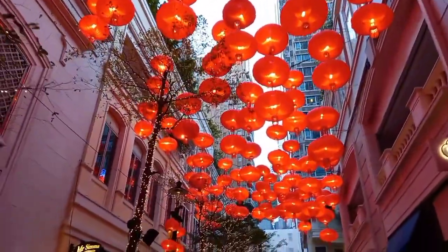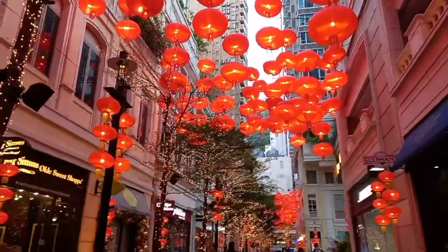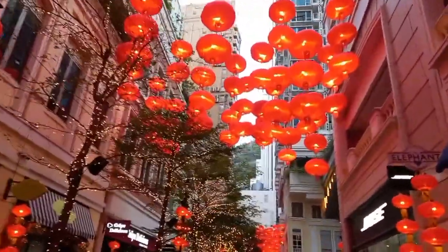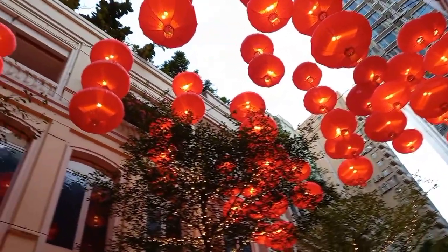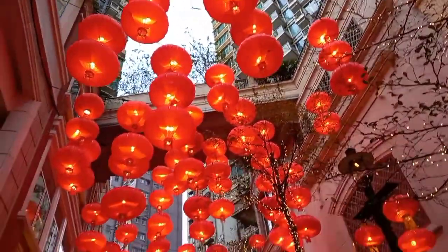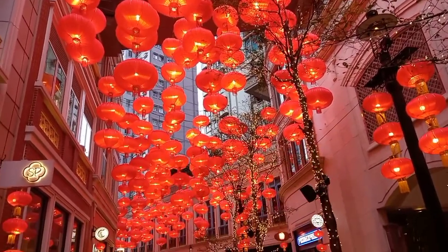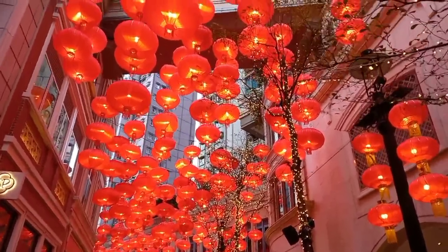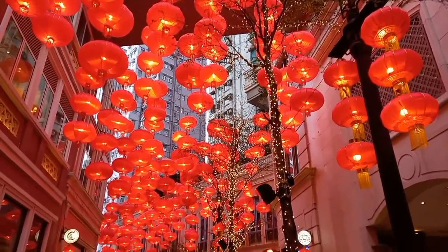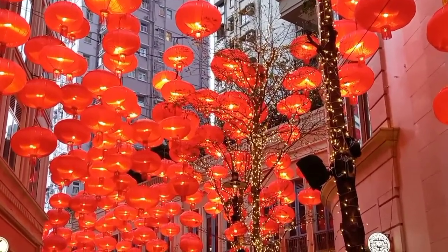We can enter through Johnston Road, and on the other side, you can exit in Queen's Road East, which is also still in Wanchai. See, we're going to turn, and you can see how beautiful the brightness of the lanterns is. Beautiful, amazing. They're so good at hanging and decorating this street.